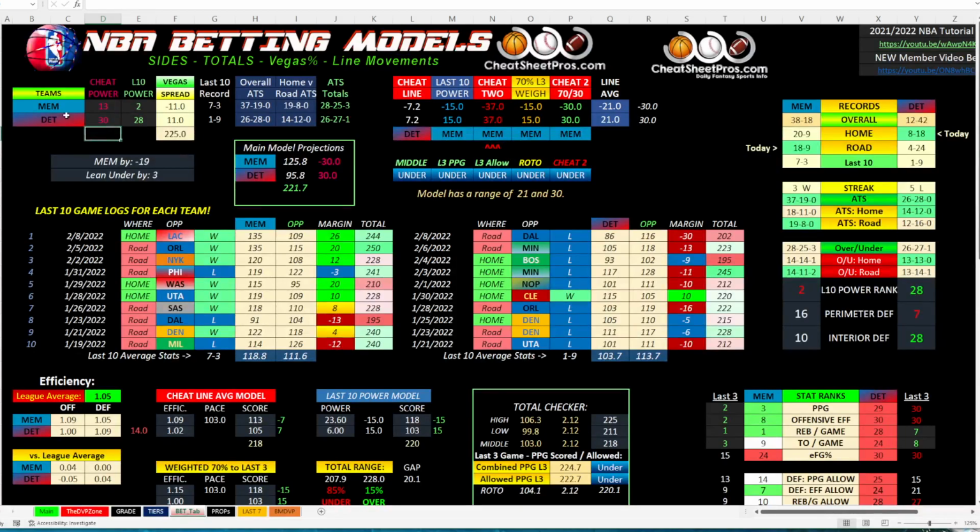Flipping on to the 3rd game, we have Memphis at Detroit. This is going to be my 3rd favorite play of the day. Memphis opened at -11. Our model has a ridiculous -30. You can see Detroit has been awful. They have lost 9 of the last 10 games, and 1, 2, 3, 4, 5, 6, 6 of those by double digits. 4 of the last 5, all by 9 or more points.